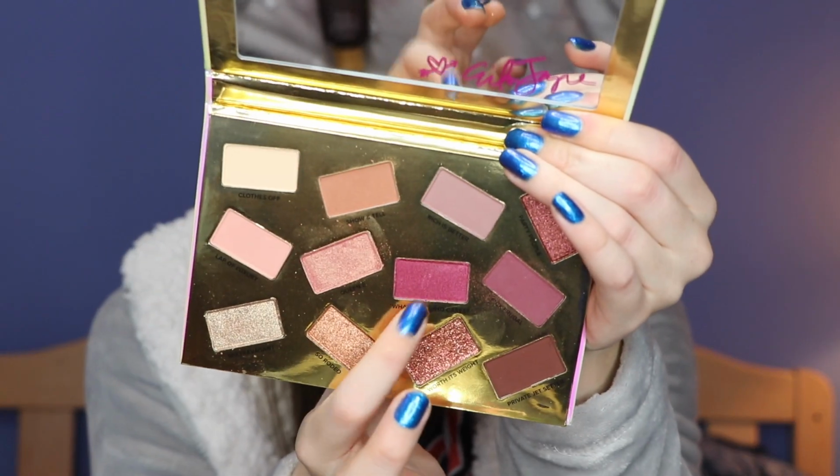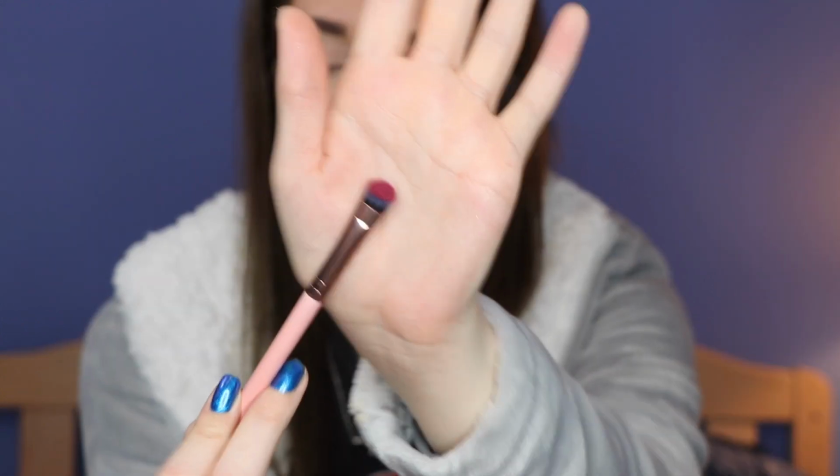And then I think for the last thing we're going to do is I'm going to take this Luxie 213 eye shading brush, and we're gonna go into the shade Whatever, Who Cares. This really bright pink color right here, gorgeous color, and I'm gonna pick this up on this brush. I'm not gonna wet it. Oh yeah, that picks up really nicely. Look at that. Oh my gosh, that's a lot.